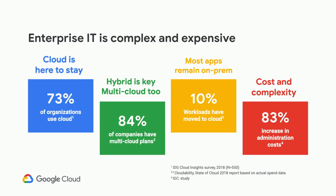However, managing hybrid environment and multi-cloud environment is not a trivial thing. You probably need two kinds of separate teams using different technology to manage it, to operate it. So eventually, if you look at the last number, it's not a surprise: 83% increase in terms of the operation cost and administration cost. So let's see how Anthos could help enterprise customers to address this kind of challenge, to help you manage hybrid cloud and multi-cloud, and to modernize your application no matter whether your workload is on-prem or in cloud.